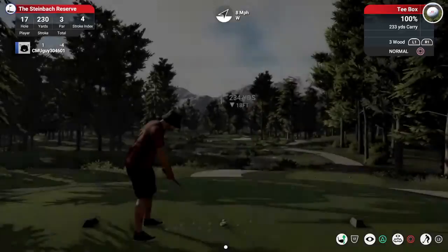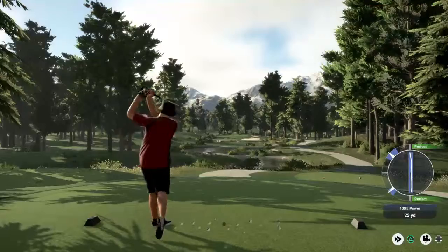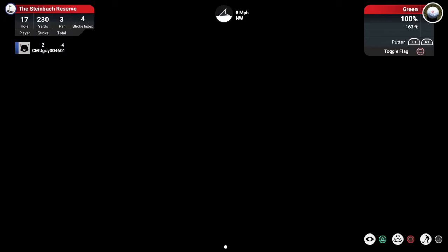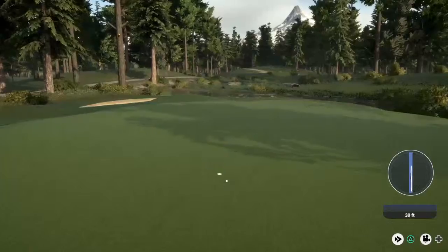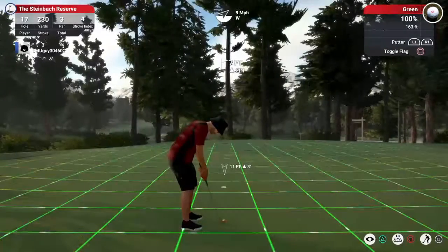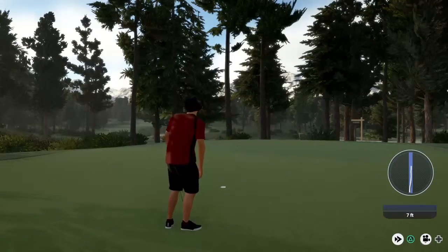And as we look at the board, our leader is currently sitting at 12 under par. Pretty sure that's the 5 wood. Well, this one's still quite far away, but it is. Oh. This one's about a 7-footer. And that one will drop. And currently sitting at 4 under for the day.